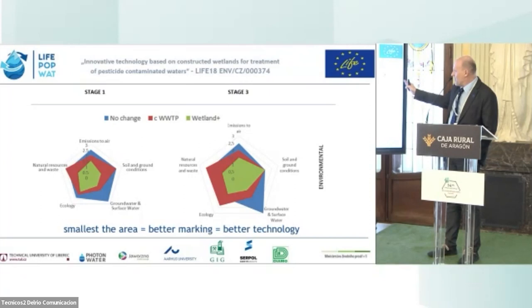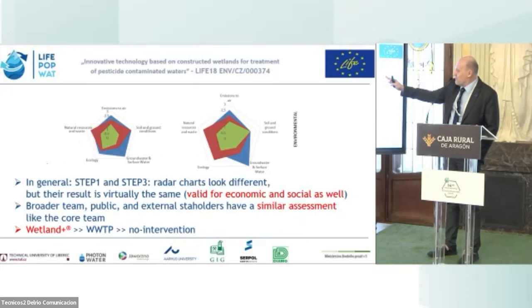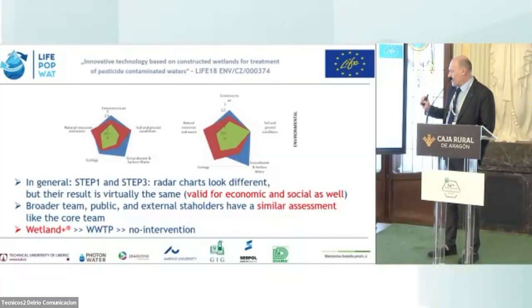I have two pictures here. This is about the environment, both, but this is stage one, which was constructed by this small team of three experts, and this is stage three, where the other stakeholders, including NGOs and local authorities, are involved. If you look at these two pictures, they look different, but in general the results are the same. Even if there are some changes in ranking, the results are the same. Our technology is always somehow best in most of the criteria, and you will see similar results for the economic and social graphs. So even if you take a broader team, including the NGOs, they have a similar assessment, a similar view of the technologies, as the core team of experts who are involved in the remediation.